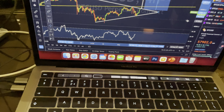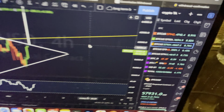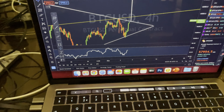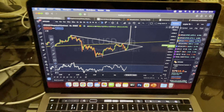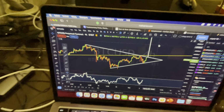But if I currently zoom in here, and this is the reason why I'm making this video, we are almost walking into the resistance. So let's see where the 4-hourly candle will be closing, because we still have approximately 4 hours before this new 4-hourly candle will be closing, as this one just opened 3 minutes ago. It will be very important that you open your trade on the retest, because otherwise your risk is just way too high. For me, I don't like to take a lot of risk here. I just like to take it slow, so please wait for a breakout.